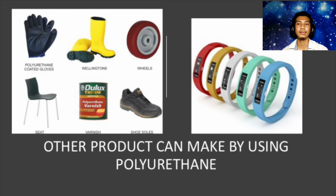So the next part, by using thermoplastic polyurethane, the company can expand their business by producing various products such as watch straps for smartwatches, poly-coated gloves, shoe soles, varnish, seats, wheels, and wellingtons.